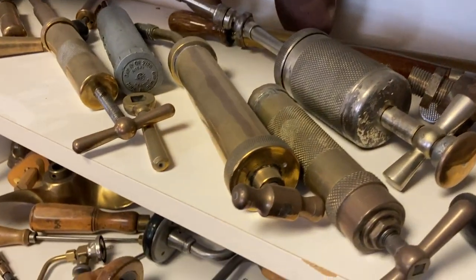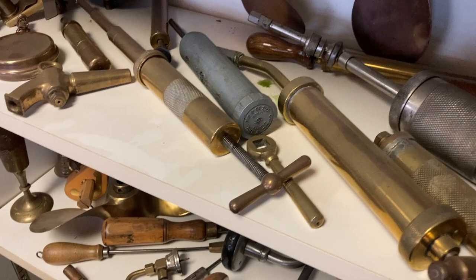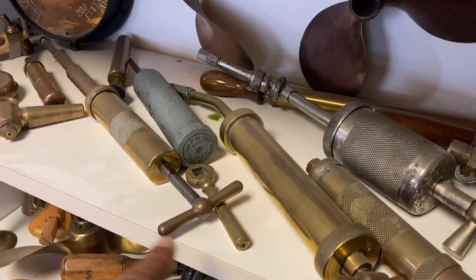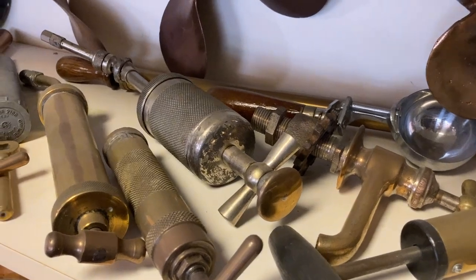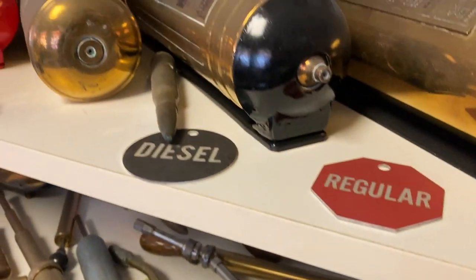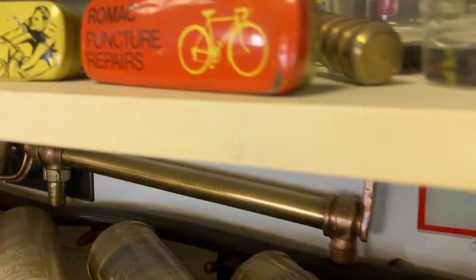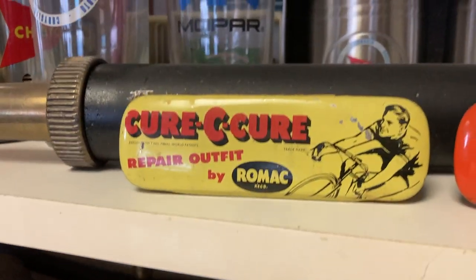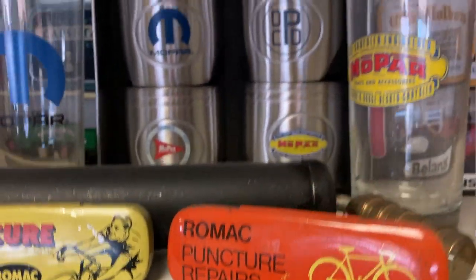A lot of these brass ones came from the UK, because every time I was over there, I went to swap meets. What are these parts? Those are grease guns. Oh, right. Wow, look at the quality of the workmanship, too. Those are fire extinguishers, all these brass ones here. My God, Roy, I haven't seen tire repair kits on bicycles like this in years. Incredible. Look at all this.